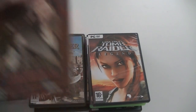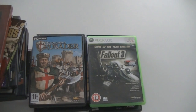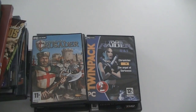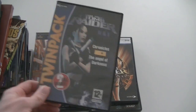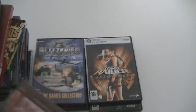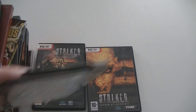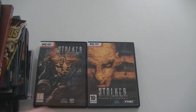Gangland, Tomb Raider Legend, and then the guy that I bought this parcel from, he accidentally sent a game that he was playing, so I need to return this to him because he was playing this game and accidentally sent it to me. Then Stronghold Crusader, Tomb Raider 4 and 5, Knights and Merchants, Tomb Raider Anniversary, Blitzkrieg Rolling Thunder, Stalker Shadow of Chernobyl, and Stalker Call of Pripyat.